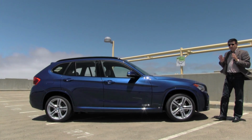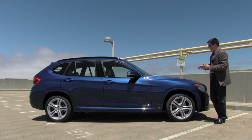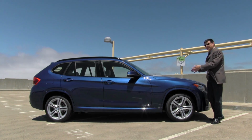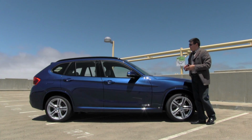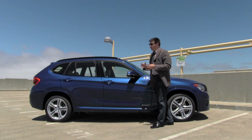The X1 is truly more of a crossover style vehicle than anything else in the current BMW portfolio because it blends this extremely long BMW classic car nose, thanks to those inline family of engines, with something that's a cross between an SUV and an overgrown hatchback.